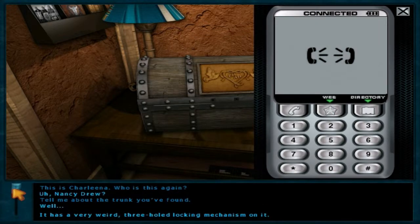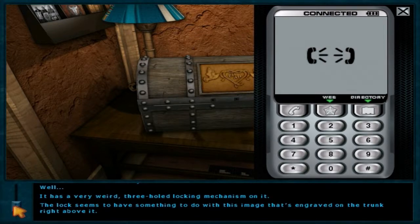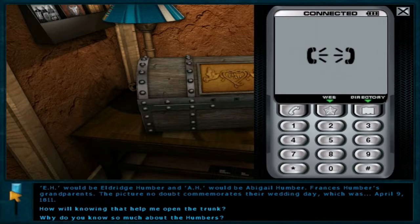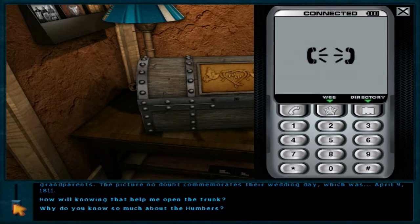This is Charlena. Who is this again? Nancy Drew. Tell me about the trunk you found. Well, it has a very weird three-hole locking mechanism on it. That does sound like it came from the Humber family. Is there any kind of picture on it? Yes, as a matter of fact, there's this kind of abstract design made up of hearts and doves and the initials E.H. and A.H. E.H. would be Eldridge Humber, and A.H. would be Abigail Humber, Frances Humber's grandparents. The picture no doubt commemorates their wedding day, which was April 9th, 1811.